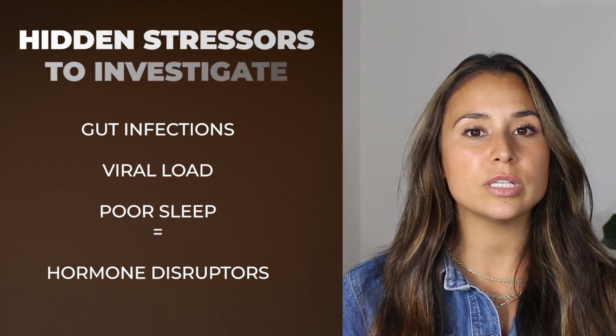Or if there's actually something within the body, something that's more biological that's causing this chronic stress response. Sometimes it's active infections in the gut. Sometimes it's active viral infections or high viral load that's causing the stress response as well. But that's where we're going to utilize more of our root cause-based testing to see what else could be going on deeper under the hood that might be triggering the stress response, even if all these other factors have been controlled for and you're doing really well with sleep and exercise, nutrition, and so forth.